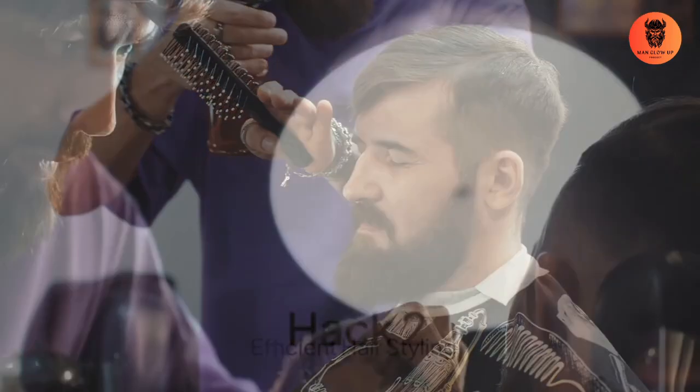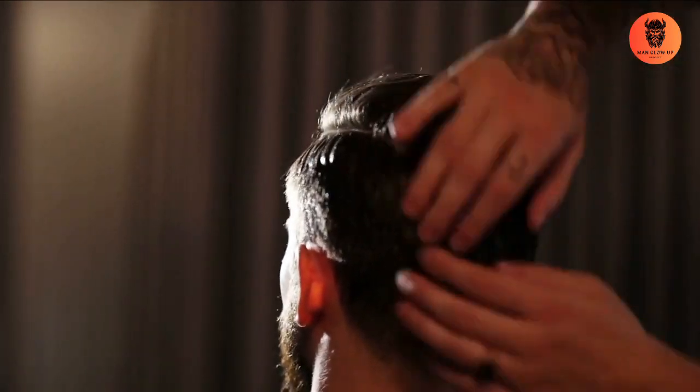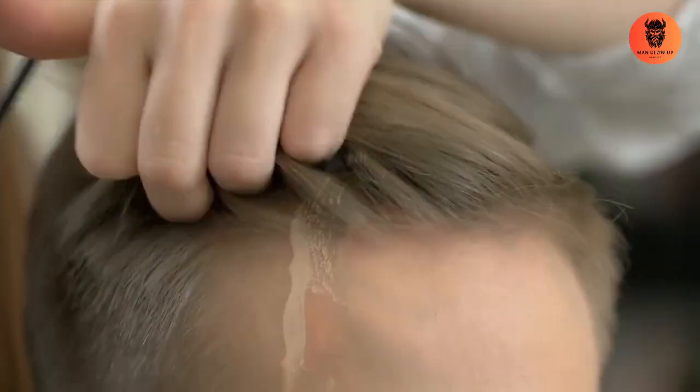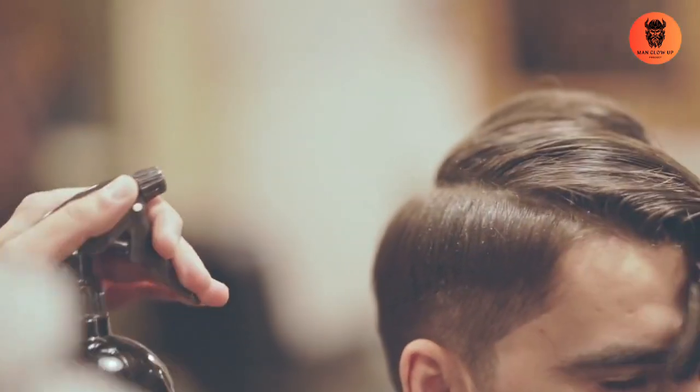Hack 2. Efficient hairstyling. Next, efficient hairstyling. Use a small amount of styling product like a matte clay or pomade and work it through your hair with a comb. Focus on the roots for volume and shape. This hack ensures your hair looks great all day with minimal effort.